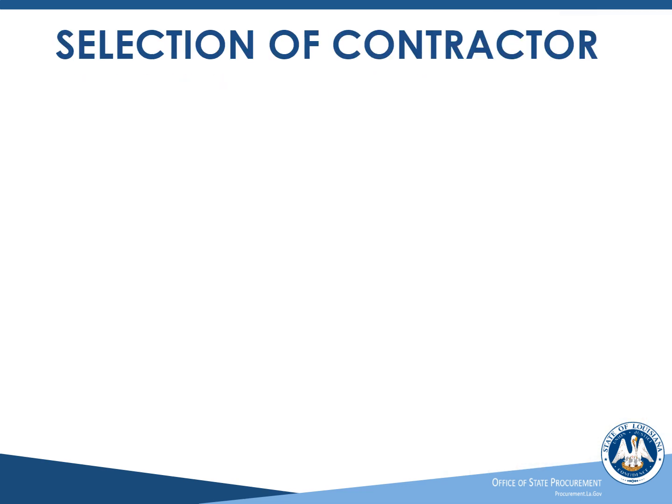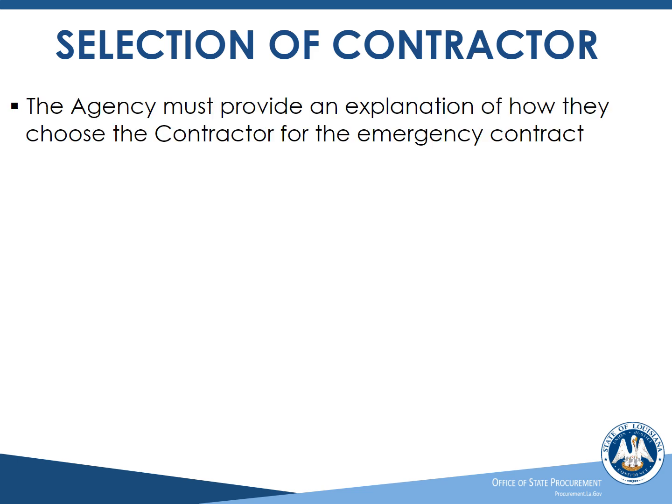If there is no RFP in process, state approximately when the agency anticipates that they will submit the RFP to OSP. Selecting a contractor must be done in accordance with LARS 39:1600E, which requires the agency to negotiate with the highest qualified persons, considering technical competence and compensation for the emergency contracts that are fair and reasonable for the state. Therefore, the agency must provide an explanation of how they choose the contractor for the emergency contract. For example, is the chosen contractor the incumbent of the previous contract? Did the previous contract result from an RFP? Also, confirm that the agency is satisfied with the work performed by the incumbent contractor.